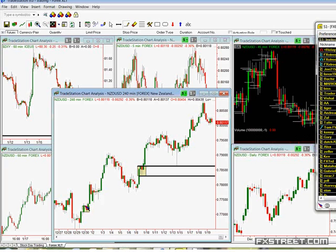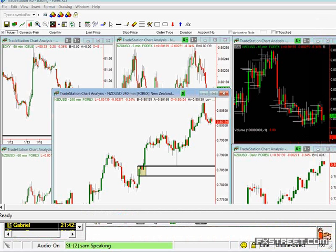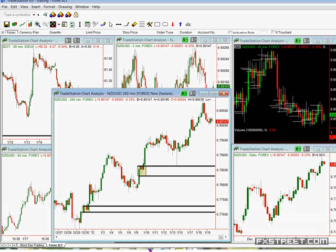There's a big difference between a key supply and demand level and a conventional support and resistance level. Almost incredibly different. There's also a big difference between just a pivot high or pivot low and a key fresh supply and demand level.